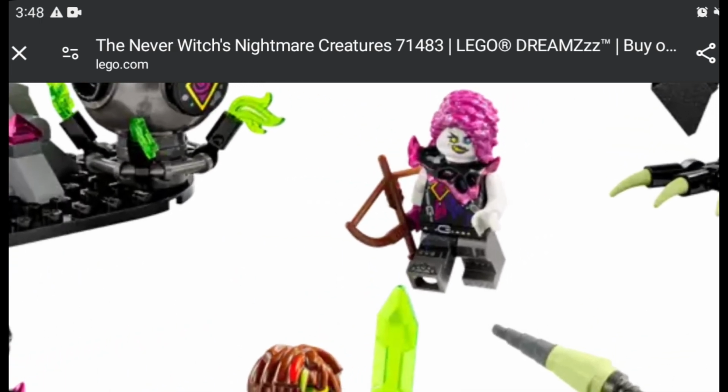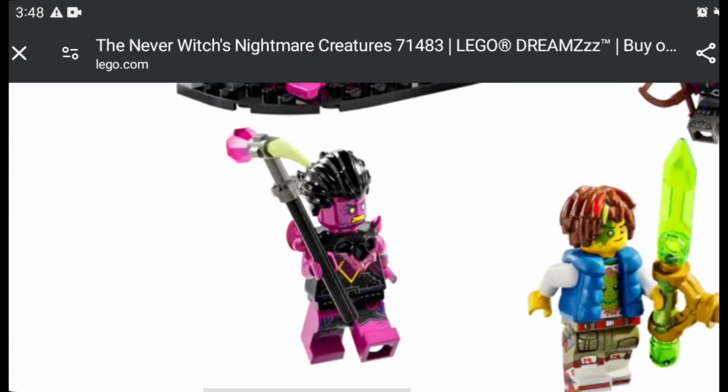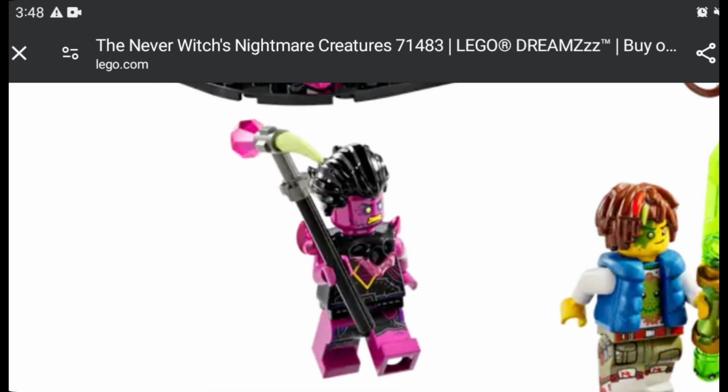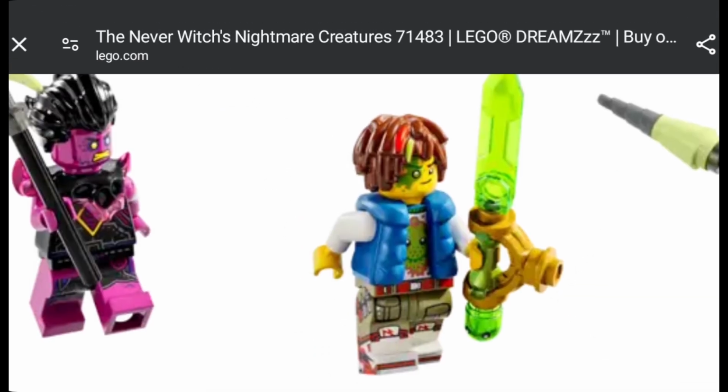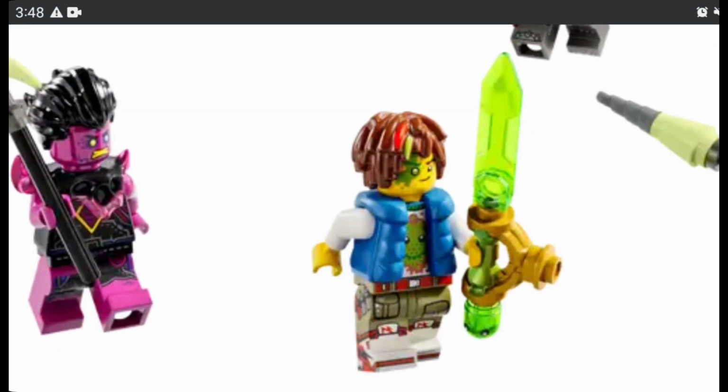Evil Zoe, which I think looks really good and better than good Zoe. And then evil Logan. But then what is going on with Mateo? For one, he doesn't have his pencil, which honestly kind of sucks. Since, you know, about a year ago, when the Dreamzzz sets first got revealed, I wasn't a huge fan of his pencil. But then I got his pencil, and I kind of love it. So it's sad that he doesn't have it anymore.